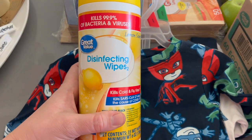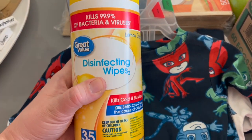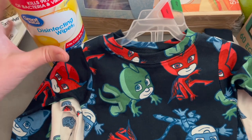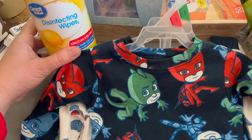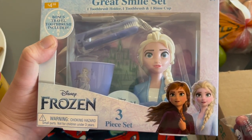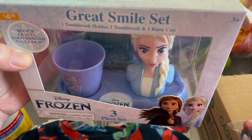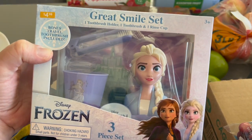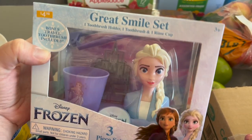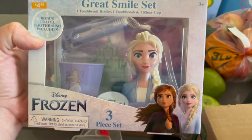Some disinfecting wipes because I don't know where any of mine are. I think we've used them all up. And it's just nice to have when we go out to clean things when Jack's little fingers are gonna be touching them. I picked this up as a little gift for Aubrey. She loves Frozen still. And I thought it would be a cute way to organize her bathroom stuff since she just kind of leaves it all out everywhere. So a cute little cup, a toothbrush, and then a place for her to store her toiletries.